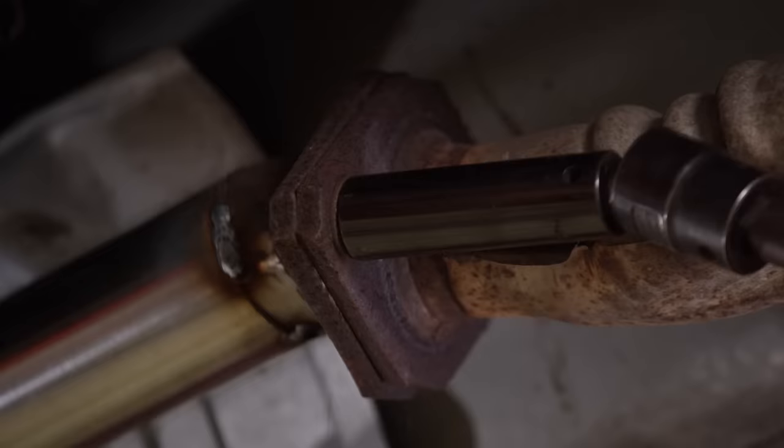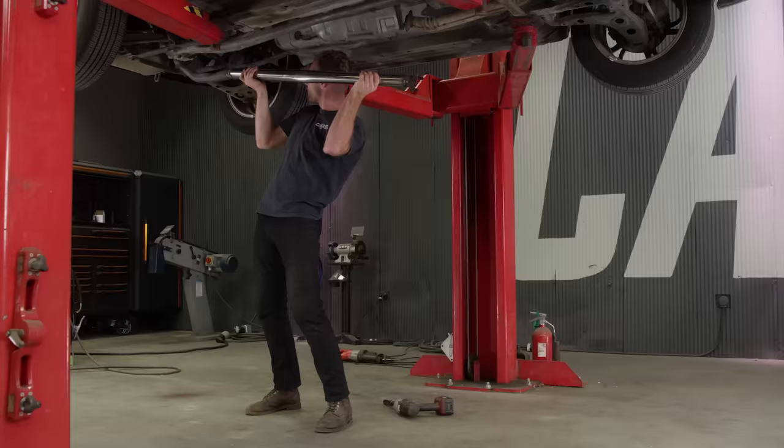With our exhaust tacked in, we'll take it out and head over to the welding table where we'll clean up the edges and finish welding it up.